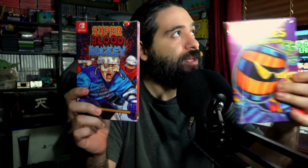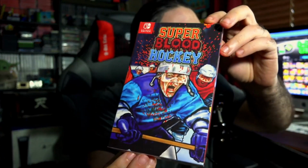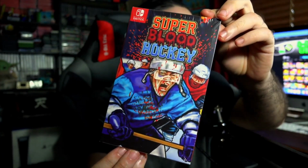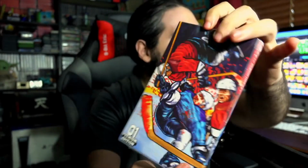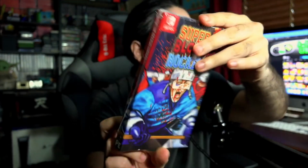So here are the boxes. My god, look at this. They're in some good sleeves, like some actual gaming sleeves with fantastic artwork on them. So this is Super Blood Hockey. I actually reviewed this game not long ago. Look at that front cover. My goodness. And then look at the back. This is Premium Edition game number 1.